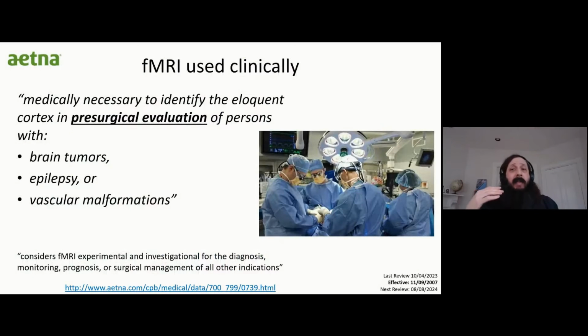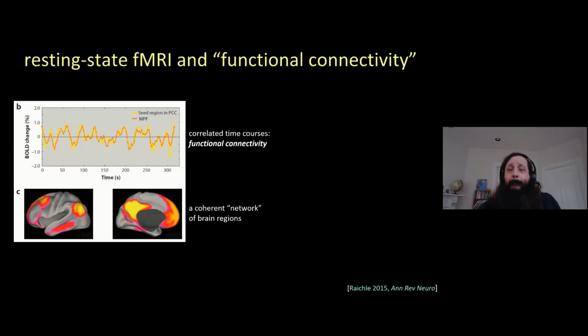And so while fMRI today is heavily used for human neuroscience, it's also used clinically and is trusted enough to be reimbursable by health insurance companies. And so this example insurance company lists in its policy that fMRI is medically necessary to identify the eloquent cortex in pre-surgical evaluation of persons with brain tumors, epilepsy, or vascular malformations, and is therefore covered and reimbursable. And several clinical research groups are working towards expanding the use of fMRI for diagnosis and treatment monitoring for both neurological and psychiatric disorders.